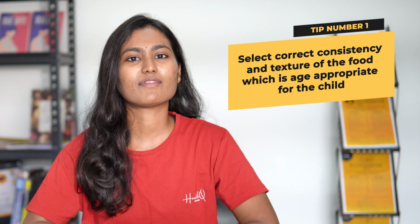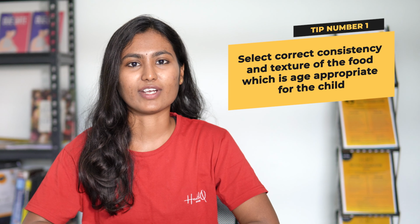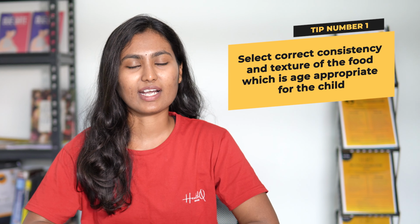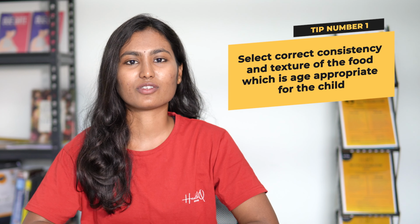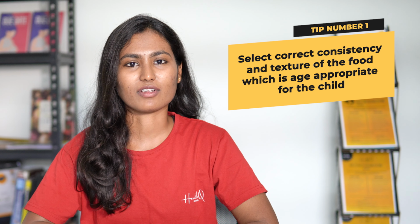For example, if the child is 6 months old, select semi-solid for the child to feed, rather than giving liquids. And if the child is 1.5 years, do not start the child with semi-solid. Introduce solids for the child. So the food introduction should be age appropriate for the child.